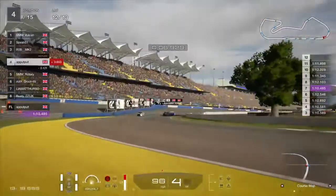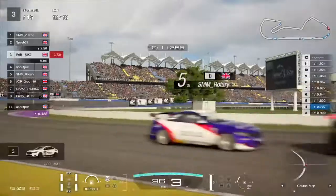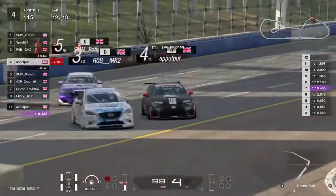As we do see Graham trying to push it up the inside there, which is going to give Rob the move on the outside, I think, if he can just keep his pace up. He does keep the speed up. Is there any overlap there from Piper? Who knows, because the camera doesn't like me.